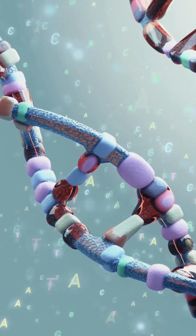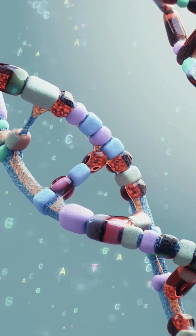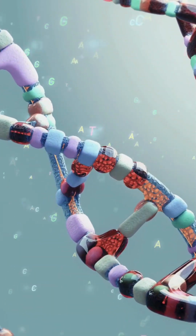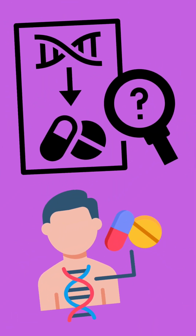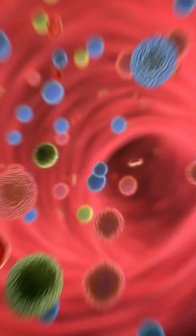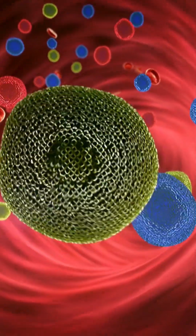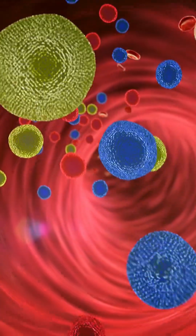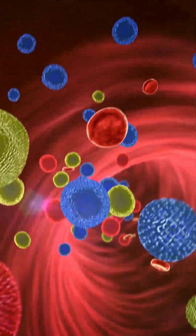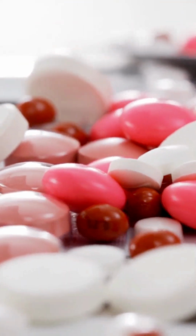Every person's DNA contains small variations known as polymorphisms. These tiny differences may not change how we look or feel day to day, but they can dramatically affect how our bodies absorb, metabolize, and eliminate medications. For example, one person might clear a drug from their system very quickly, while another person with a different genetic variant might break it down very slowly. That difference can decide whether a treatment is effective, too weak, or even toxic.